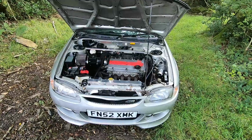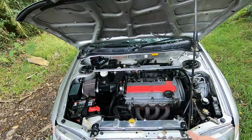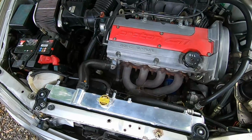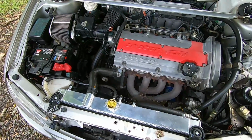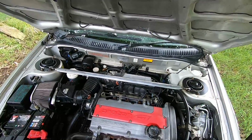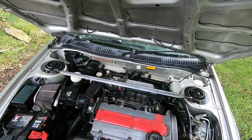Yeah. So one of the things it's got, did you say it was an Evo Radiator? Yeah, I think it's an Evo Radiator. Yeah, Ali Evo Radiator, however you want to call it. And then the strut brace. The strut brace must be for a Colt, do you think? It could be for this. Yeah.